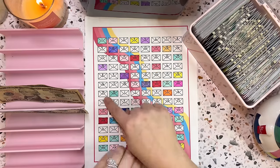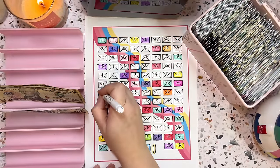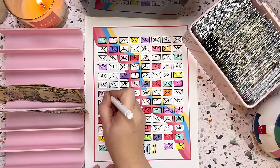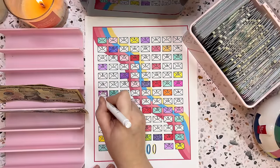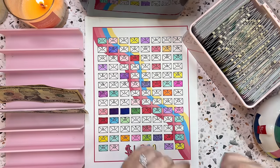I lost my box. Oh, there it is over there. What color should we do? Let's do this color over here. I haven't used this color and it's a cute color. So let's do the 24 right over here in this color. I'm trying to make this colorful and beautiful, and I think it's coming along great.